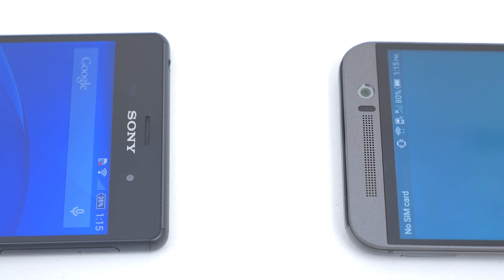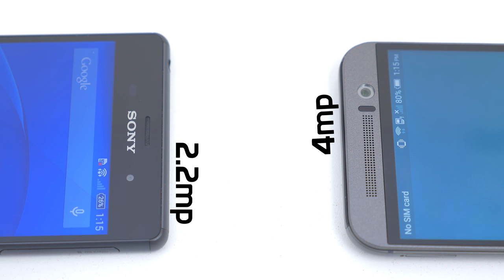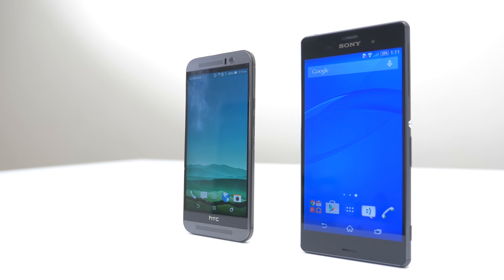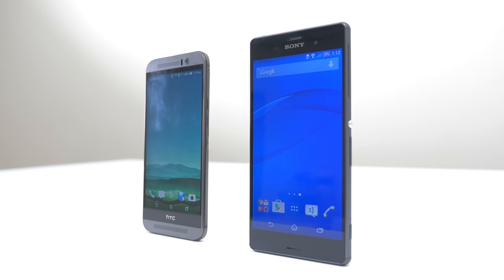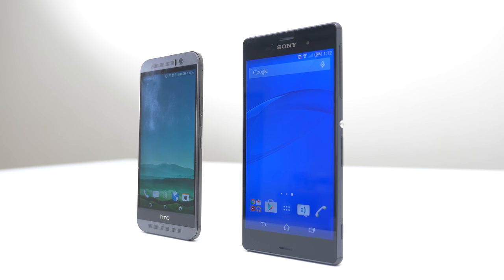120fps. For front-facing cameras, the M9 has a 4-megapixel camera that can shoot in 1080p, and the Z3 has a 2.2-megapixel camera that can shoot in 1080p as well. I did shoot both phones in manual mode to adjust its exposure levels in certain shots to make this a fair test. So with that being said, let's take a look at the samples.